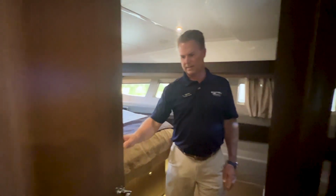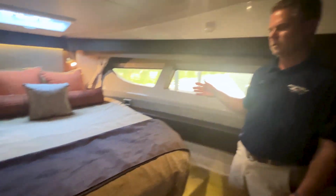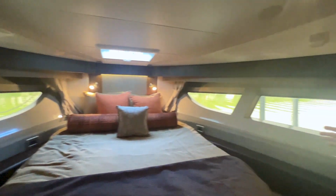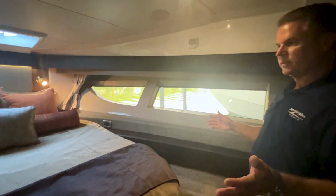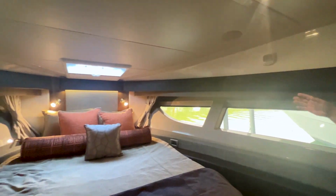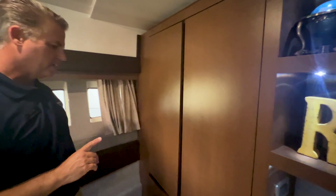What's nice about that is at nighttime, when you're in the main stateroom forward, you have private access right to the head and shower. But a great centerline bed, easy to get off either side, helps make the bed and everything else. But massive windows. We've got drapes to close them up at nighttime. It really lets in a lot of natural light. So they did a great job on it. This is the one head layout boat.